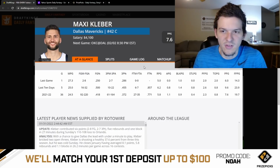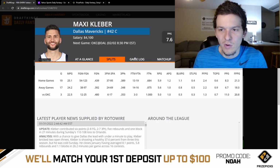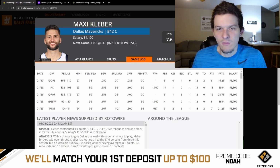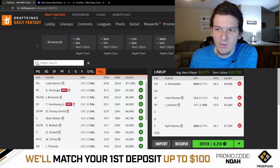Maxi Kleber probably starts again. He played 27 minutes last game, was not that productive. Kleber's never been a great point per minute player, but he probably will start here and play like 30 minutes. So at 4,100, we'll have to wait and see what other value we get as the day goes on, but I think Kleber as a value option is okay. And that's probably it from Dallas. I think that's everything I really like here.